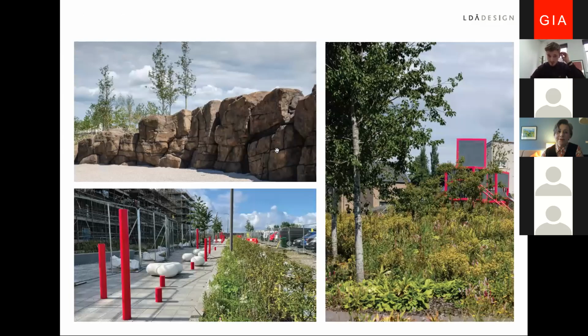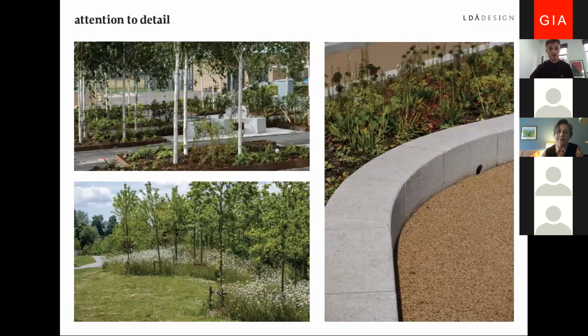So bottom left's probably a good image just to explain where we were trying to be with the playful landscapes and the poles, things to jump off, things to jump along, hop along, however the kids want to interact with them as they're making their journey to and from school or the city centre for that matter.